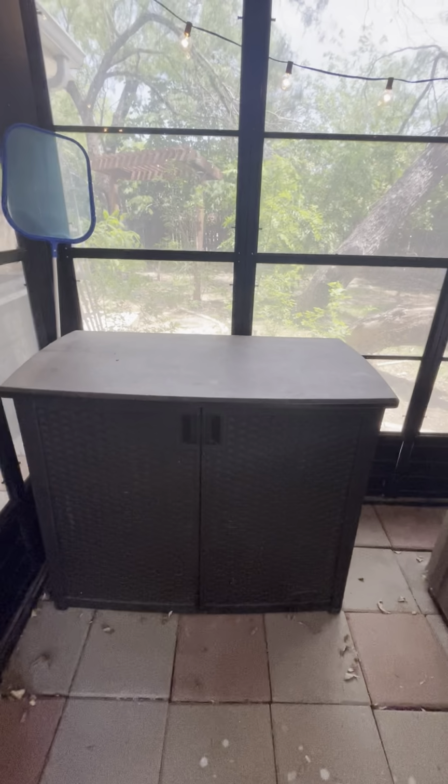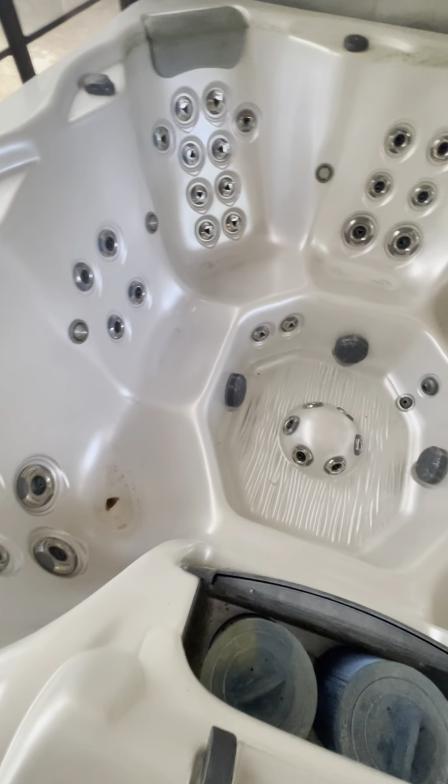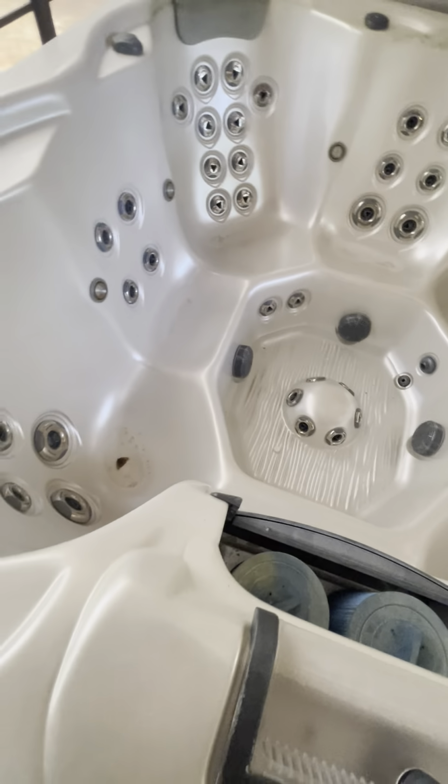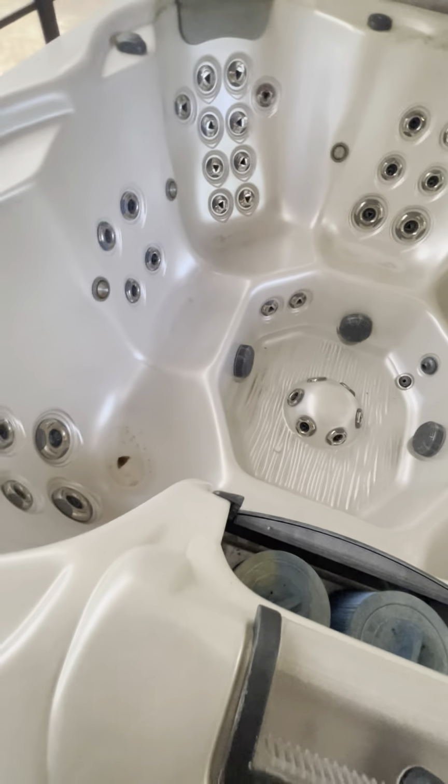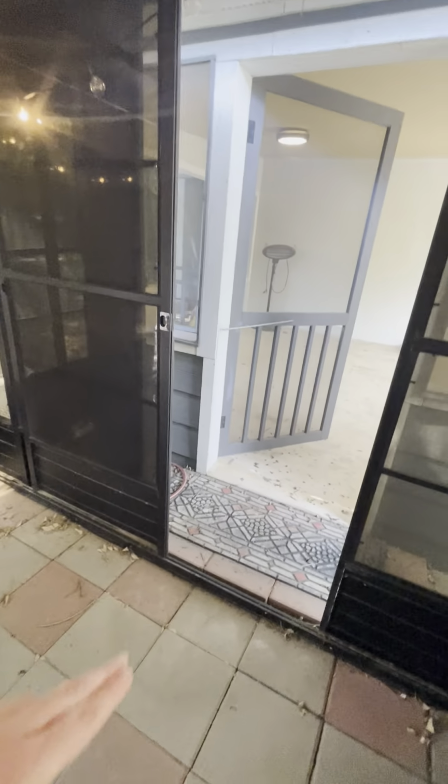You've got a little storage thing here, which I don't know if they'd leave or not, but it's got all your cleaners and stuff. So the whole room here is screened, and then this is the hot tub. So 1 seat, 2 seat, 3 seat, 4 seat, 5 seat, six seats if you wanted to have 6 people. And then your step to get in. And those doors could close, so you'd just be protected from bugs and stuff.